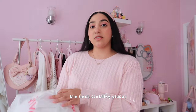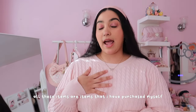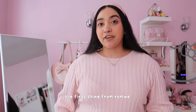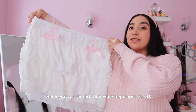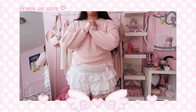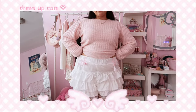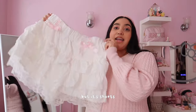The next clothing pieces are some things that I got from Romwe. All these items are items that I have purchased myself, but I have collaborated with them in the past. The first thing from Romwe that I picked up are these bloomers, and usually I do not like wearing shorts at all, but I picked these up on a whim. They are so perfect. I love them so much. They are not too short, and they kind of give the illusion that I'm wearing a skirt, but it's shorts.